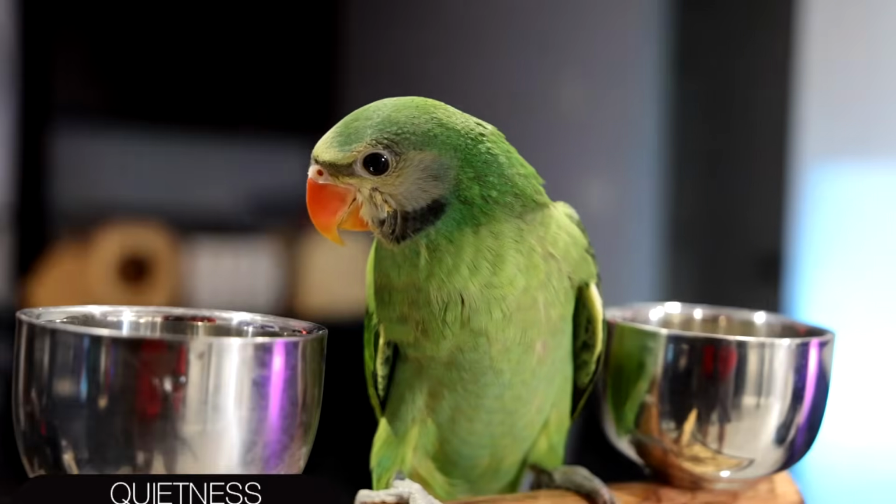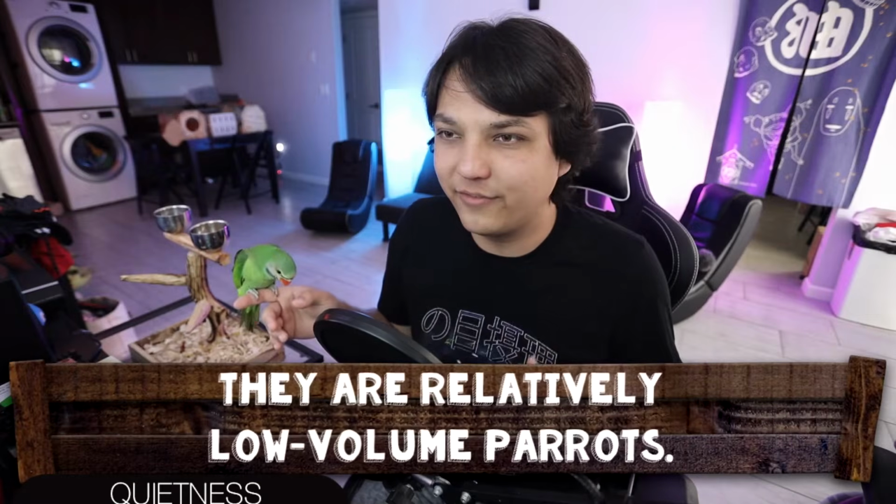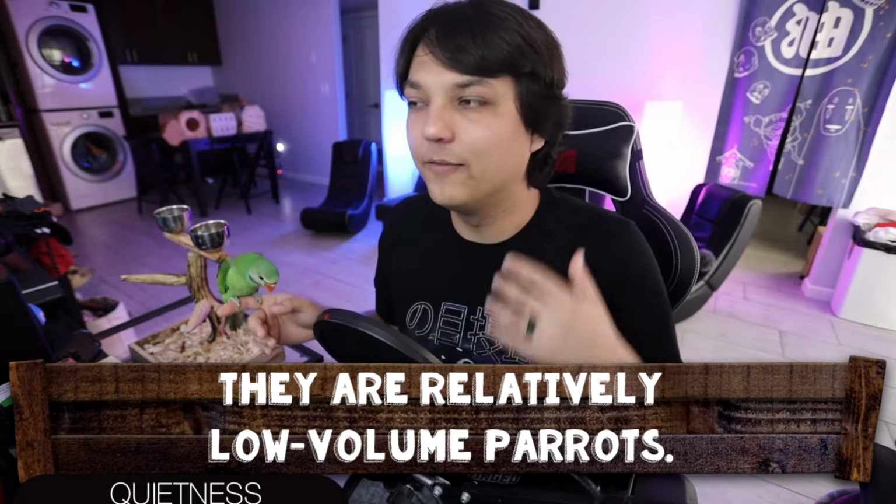Now next up on this list is going to be quietness, and for quietness I give it a score of 3 out of 5. Now they actually are pretty talkative and they could sometimes squawk up a storm, but they're surprisingly not as loud as you think, especially for their size. The thing is, especially if you get a male, they tend to prefer talking over things like bird sounds and such, and their talking sounds are also a lot lower in volume, so they're actually relatively low volume parrots despite vocalizing pretty frequently, and as such they can actually go unnoticed in an apartment setting.